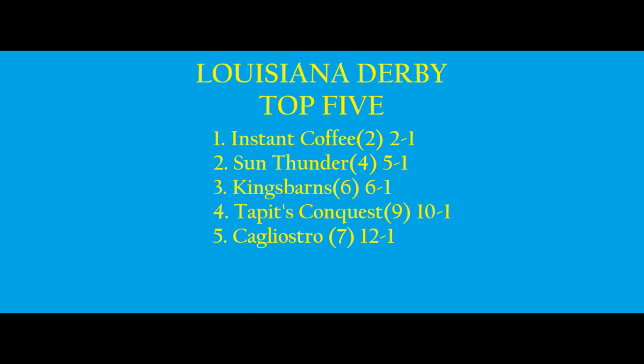Number three is King's Barnes. Again, another one who's making some big jumps forward. He's going to be in a good position up near the lead, and tactically he may have an advantage over some of the other horses who run a little later. If he takes another step forward, I think he's a win candidate, definite use.